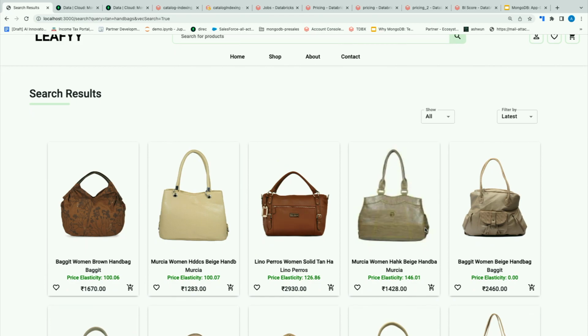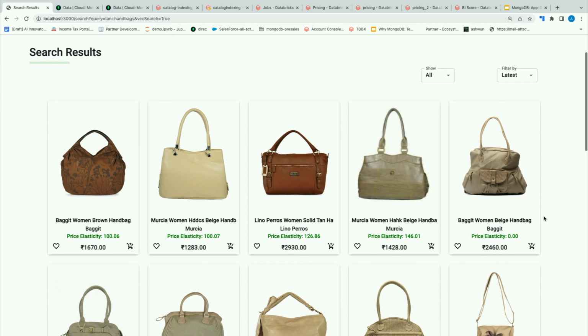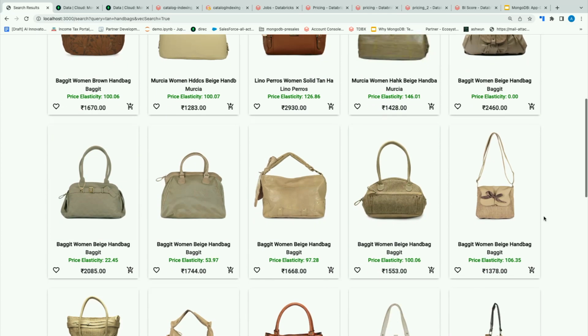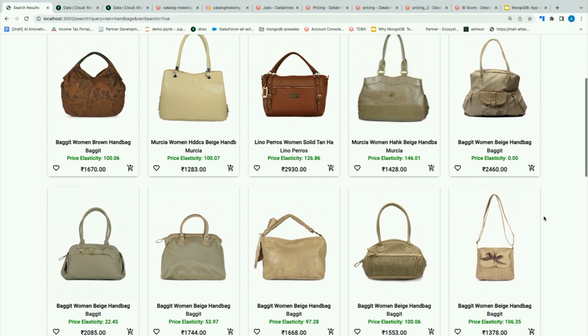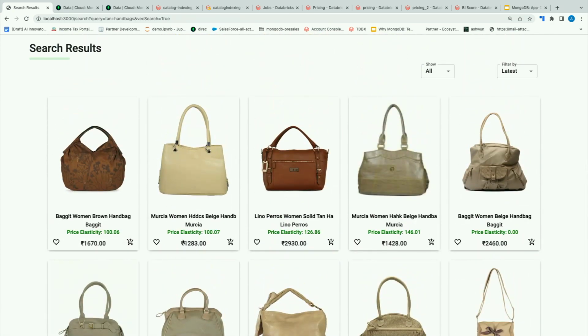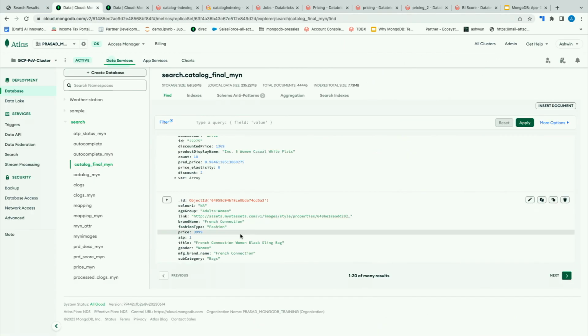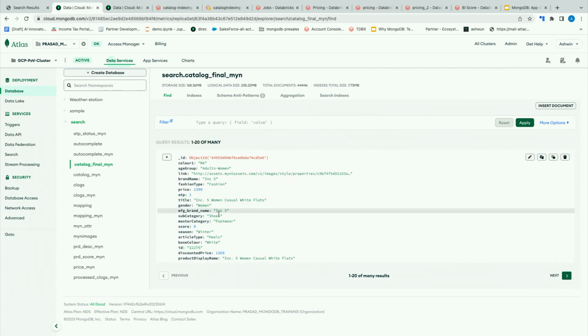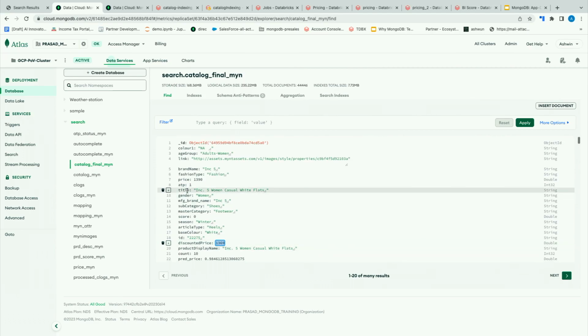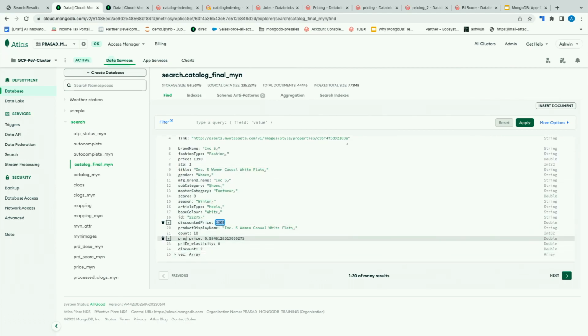But this could be done for images as well, and you can power image searches. There are umpteen possibilities with vector search, but this is one example where we are re-ranking products to show more desirable products that you might probably make a purchase on. The prices that you see here are different from the original product price. How do I know that? You can clearly see that I have a discounted price against the product, which is the price I'm displaying, versus the actual price of the product.